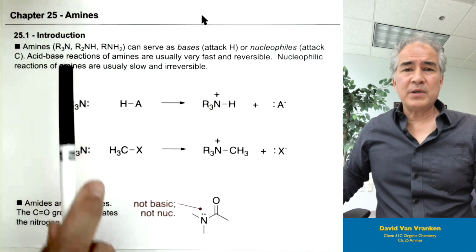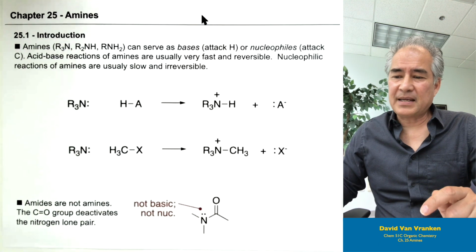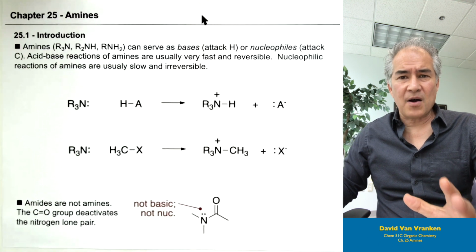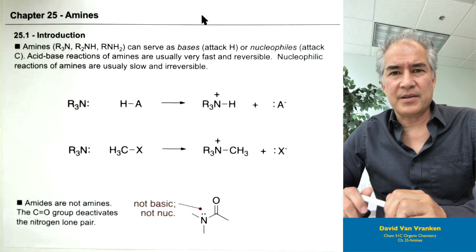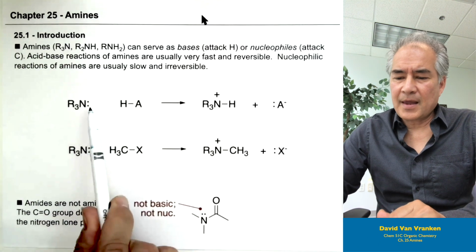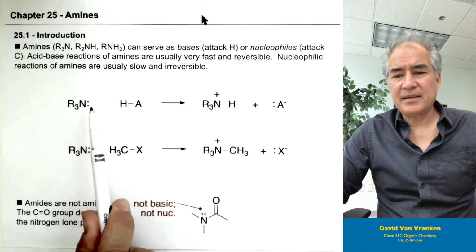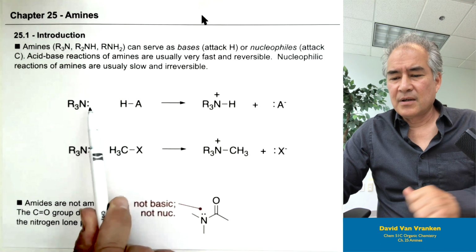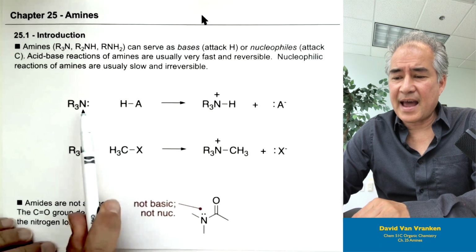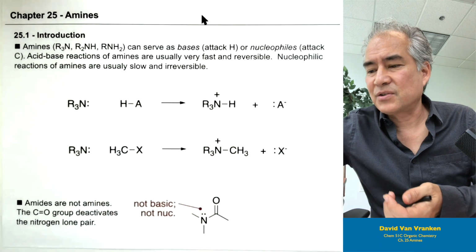Okay, so chapter 25 is the organic chemistry of amines. And I want to try to summarize two main themes that are going on in this chapter. We're interested in amines that have a lone pair on them. And that lone pair means that the amines can undergo two types of reactions. One of them is very fast, and that's acid-base proton transfer reactions.